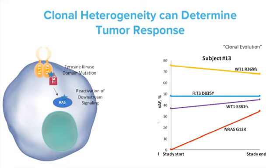You can see in this subject that this patient's leukemia experienced clonal evolution with the acquisition of an NRAS G13R mutation that was not detectable at the start of therapy in, again, this bulk sampling by NGS of the patient's tumor cells. And presumably, since the variant allele frequencies of all the other mutations is holding steady, we assume that this mutation is present also in the cells that have FLT3 D835 mutation.